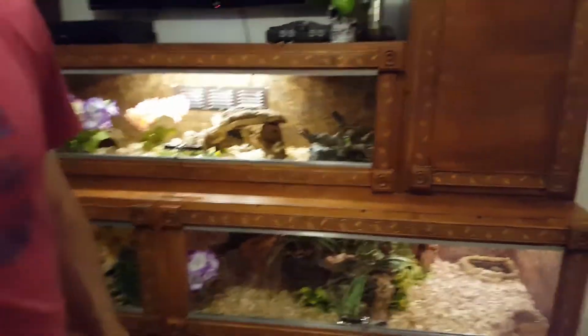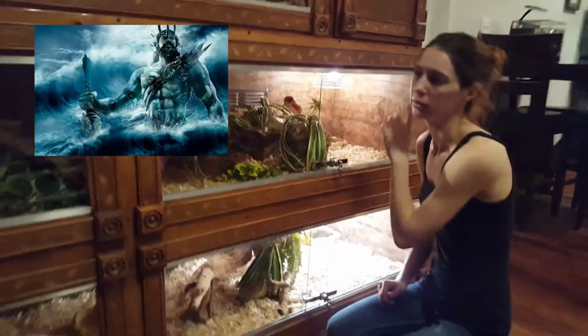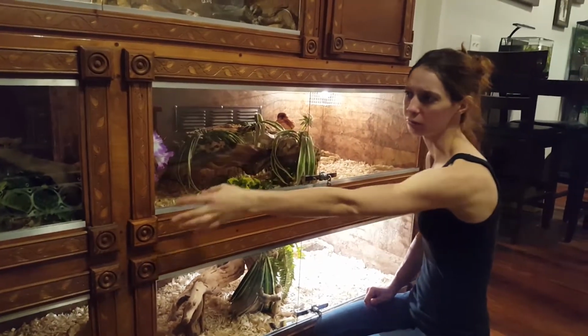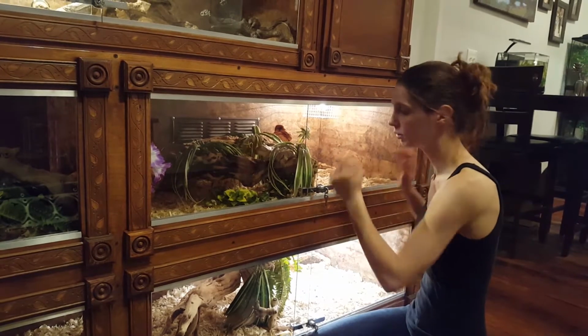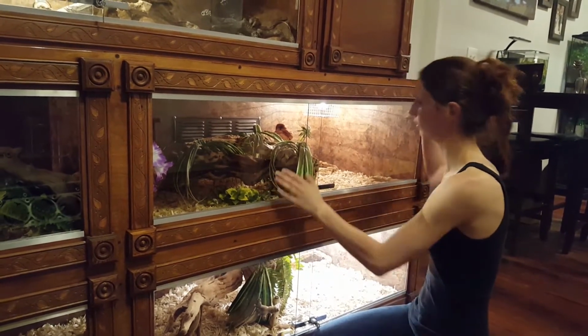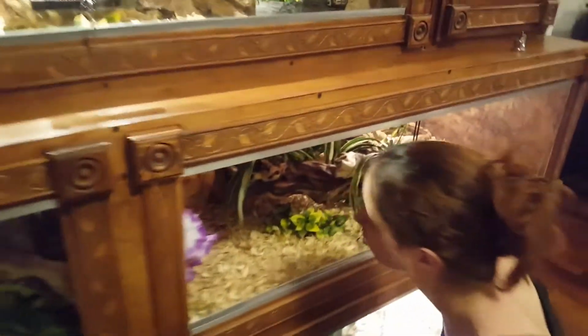Alright, you go ahead and do Eros. Okay. So this is Eros' enclosure. I believe we already mentioned what they were. This one's 4 feet by 2 feet by 1.5. And we'll show off the beautiful Eros.